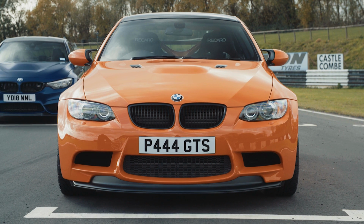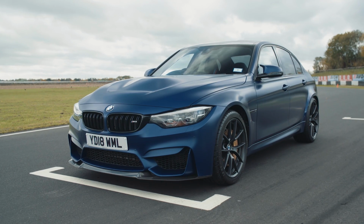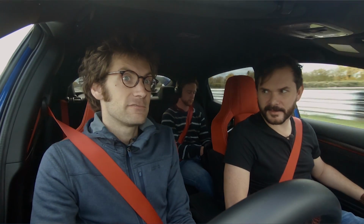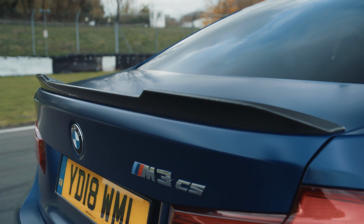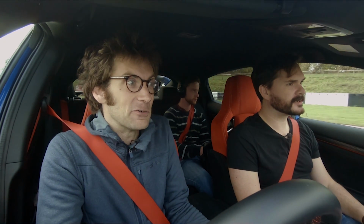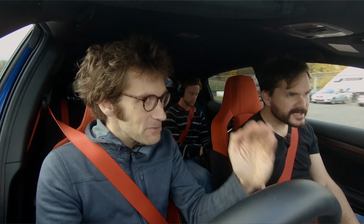And then finally we've brought along one from BMW Press Garage, because all the others are actually owned by one very generous owner. We've got the F80 M3 CS, which obviously now is probably the most controversial one to have in the test, because of course there's the M4 GTS, but that's an M4, it's not an M3, and we haven't done anything on the M3 CS either, so I thought it would be nice to keep the M3s there.